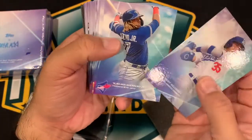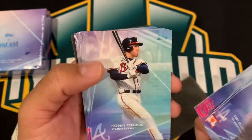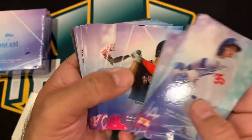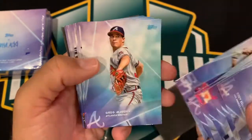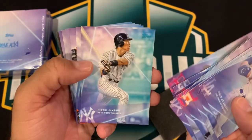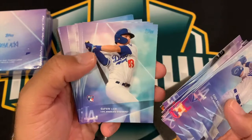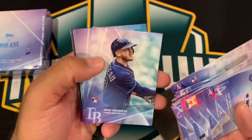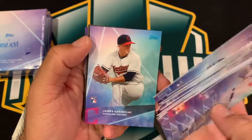So we have Cody Bellinger, Vladimir Guerrero, Shane Bieber, Alex Bregman, Yadier Molina, Freddie Freeman, Gerrit Cole, Bryce Harper, Rafael Devers, Trea Turner, a nice Nolan Ryan, Dave Winfield, Greg Maddux, a nice Reggie Jackson, Roger Clemens, Hideki Matsui, Ken Griffey Jr., Cal Ripken Jr., Gavin Lux rookie card, Jesús Luzardo, Bo Bichette, Mike Brosseau, Brendan McKay, and then James Karinchak.